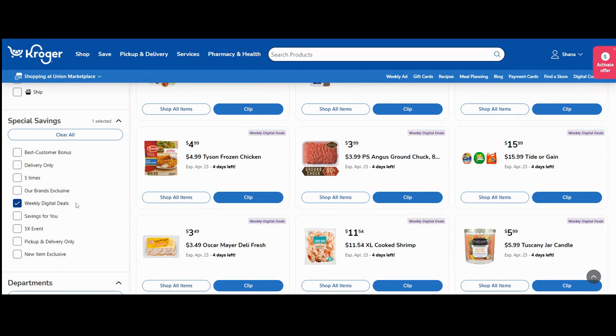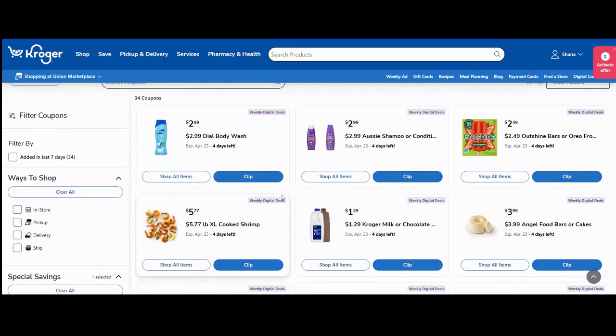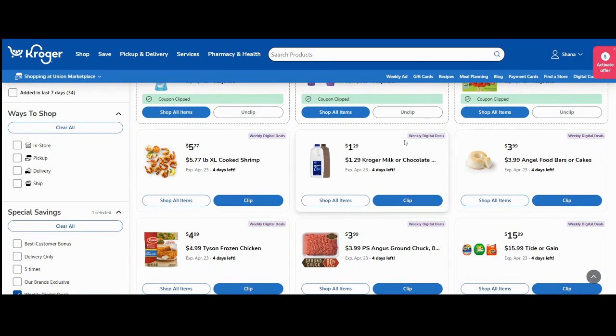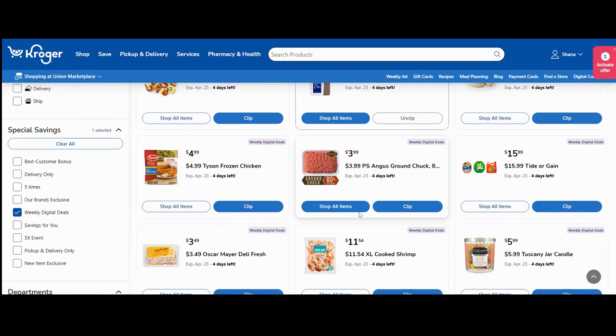All right, so now we have the weekly digitals. We can just scan these. You'll notice we have the $2.99 body wash here, the Outshine bars. I usually just go through and kind of clip everything. The one I'm really excited about for my region is the chocolate milk, but not every region is getting that. So if you're trying to look into a zip code to change to, 41042 might be a good one. And I will show you where to do that in just a second.